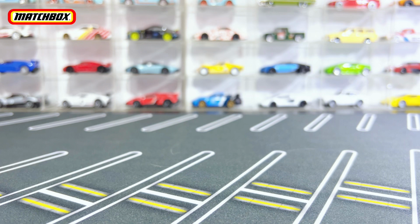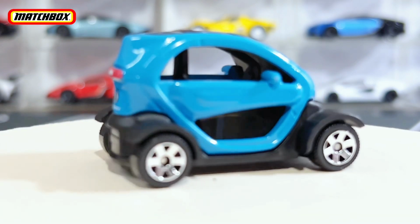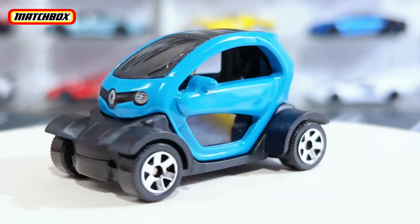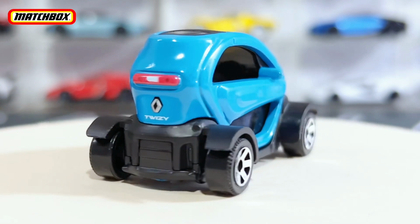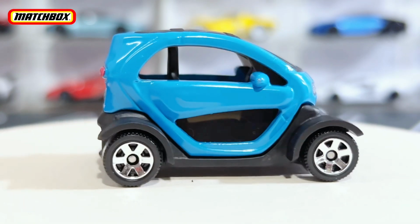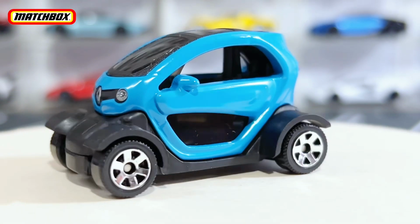Now to me this is quite an unexpected casting, to be honest. I wasn't really expecting a casting like this to be in a Matchbox form, but then again, it looks like an alien egg, to be honest. The reason for me to say this, just look at the shape. First of all, you'll say that this kind of looks like an alien, and number two, it's round. And judging by it, I mean, it looks good, but I don't see the reason why they would do this casting. And if I'm not mistaken, it is a one-seater, right?